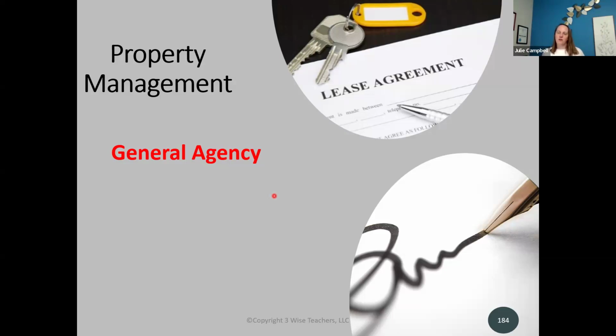So property managers and owners have a general agency. That makes sense, doesn't it? I mean, you hire me to manage your investment properties. And if I'm not a general agent, if I were a special agent, that would mean I'd have to call you for every stinking thing. Can I go get rent? Can I change the furnace filters? Can I start finding a new tenant after this one's moved out? And at some point you're going to go, what the heck am I paying this girl? She can't make a decision, right? So I've got to have some kind of authority to act on your behalf.